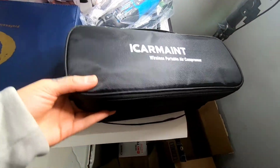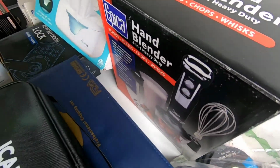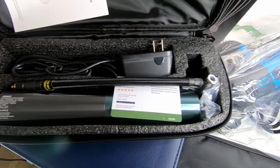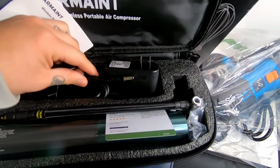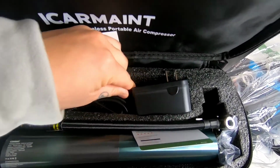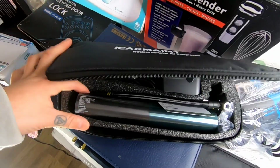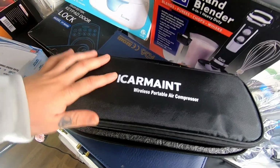Then I have two of these iCarmint. Let me open this up for you. iCarmint wireless portable air compressor, which is pretty cool. It has the AC adapter for your wall outlet, and it also has the cigarette charger, so you can take this on the go camping or doing whatever you need. Air up the tent, car tires, motorcycle tires, whatever it is. It comes in a nice little case. It's like alloy steel. And yeah, these are selling for about $40 online.